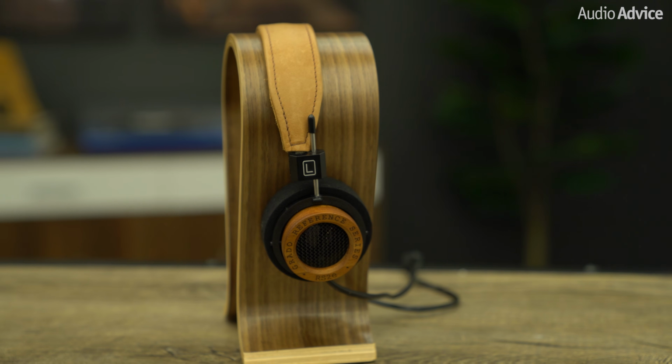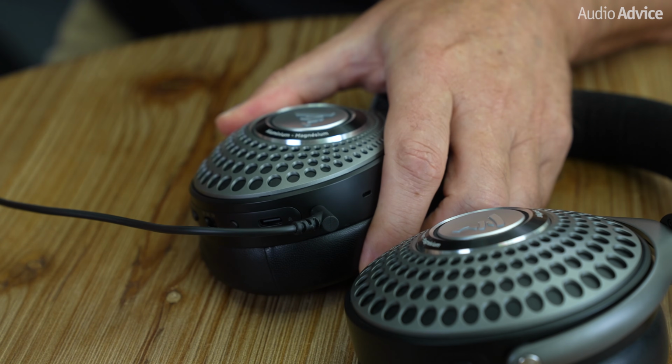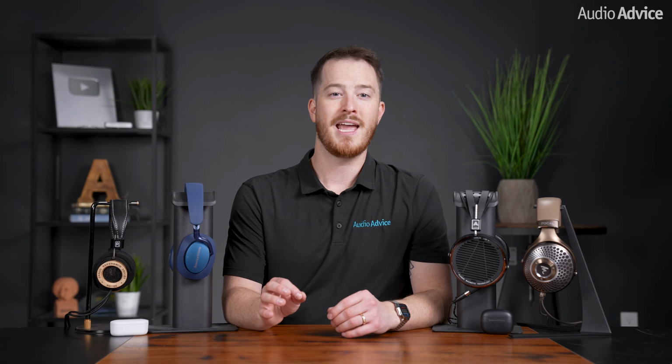Now, I will also note here that some wireless headphones can now become wired for even higher quality performance, but most of them are going to disable all the other features such as ANC while you're using that feature, and you may need a headphone amp to drive them.